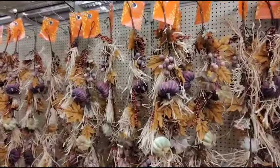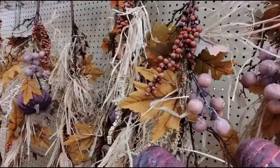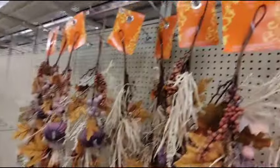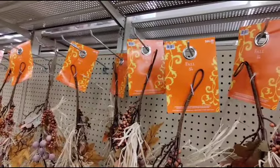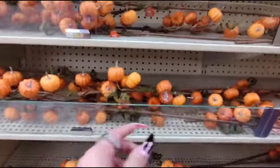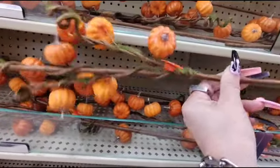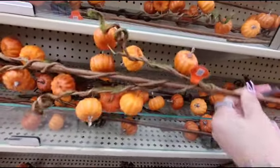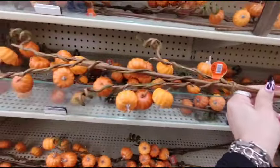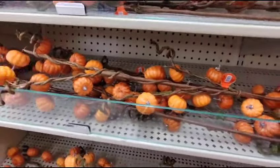All right, so that's one item that we have. And of course, we have the berries and all of that fun stuff. And they're starting this off at 6 feet for $44.99. Coming over here, they're starting to put their picks out, their pumpkin picks. And these are going to be $15.99. Wow. So that's the basic orange ones.